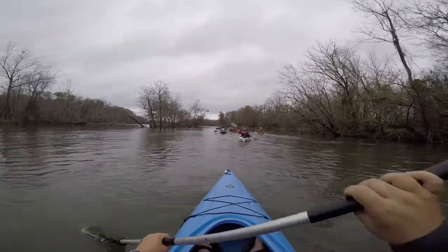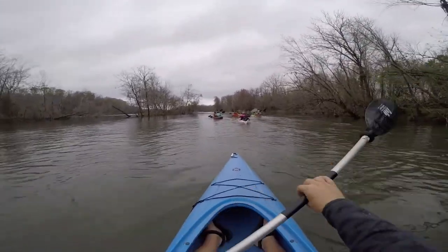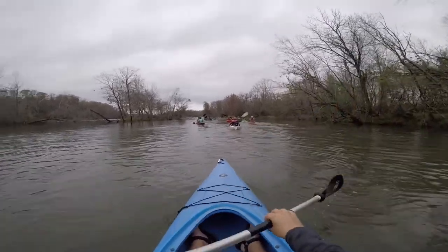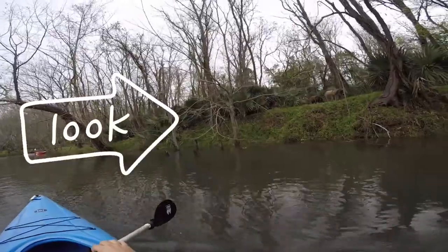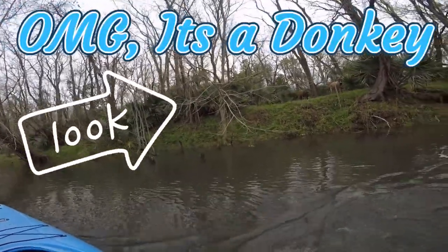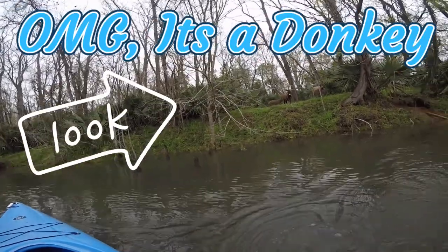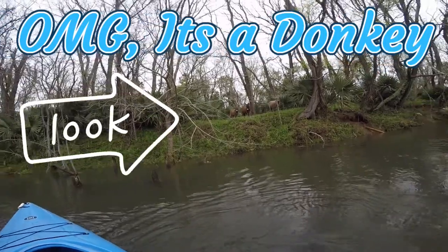The journey to Stallings Island was nice and smooth. It was a pretty easy paddle. We enjoyed that. Stallings Island is around 20 acres. There's a fine if you're found on the island, and that could be anywhere from a simple ticket to $500 to even jail time if they find you digging.